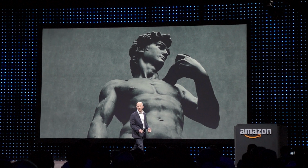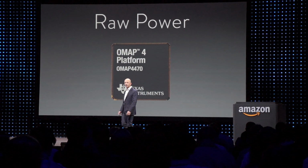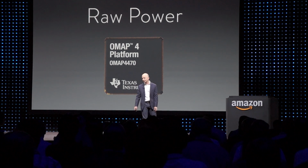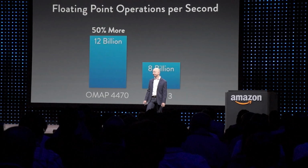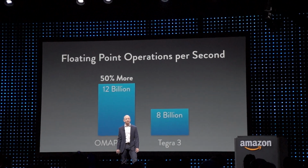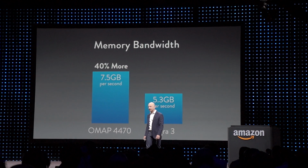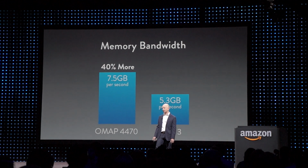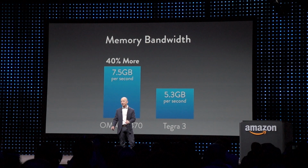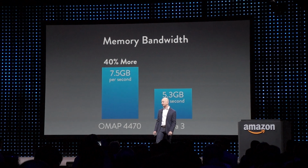So besides a great high-definition display, what do you need? Well, you better start out with a great processor and a great graphics engine. That's what we did. The OMAP 4470, 12 billion floating point operations per second. That's 50% more than the Tegra 3. How about memory bandwidth? 7.5 gigabytes. That's 40% more than the Tegra 3. This, combined with great software integration, is what makes a device smooth and snappy.